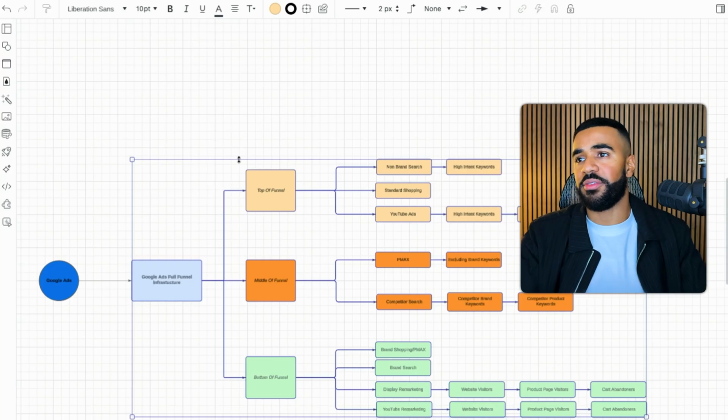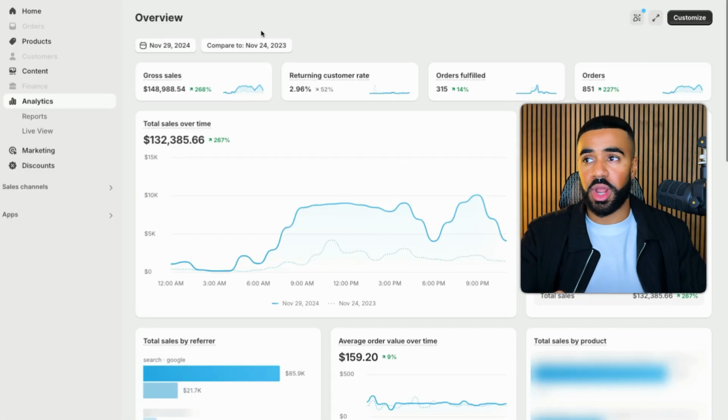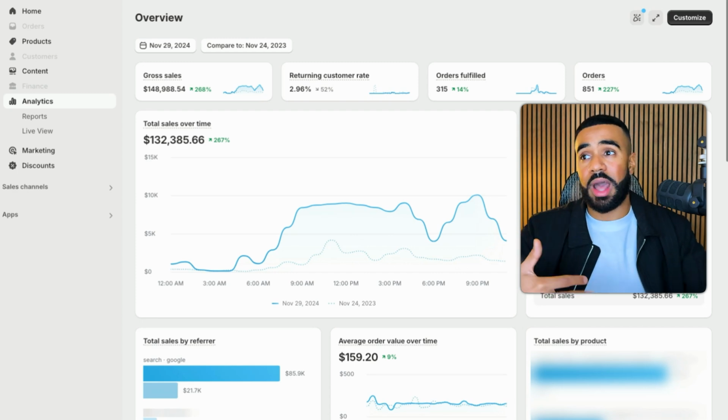I personally believe that if you're not leveraging Google Ads to its full extent, which most businesses aren't, you are missing out on a lot of opportunity. As you saw, this business was able to generate the majority of their sales from Google Ads. Again, this was not intentional. This was just how things happened to be.